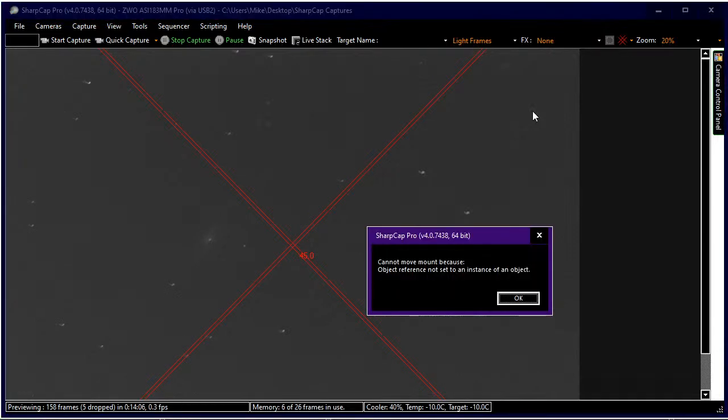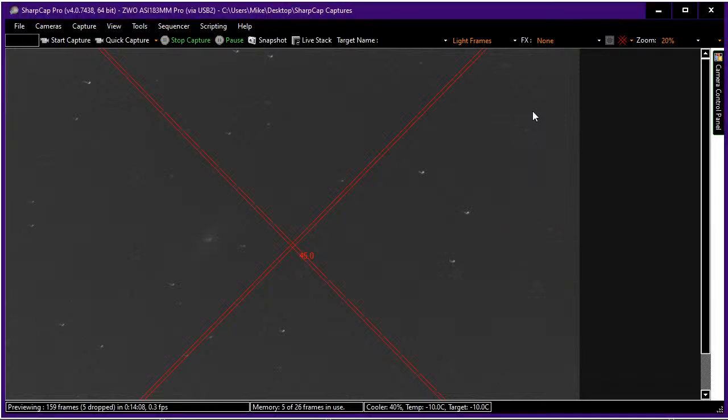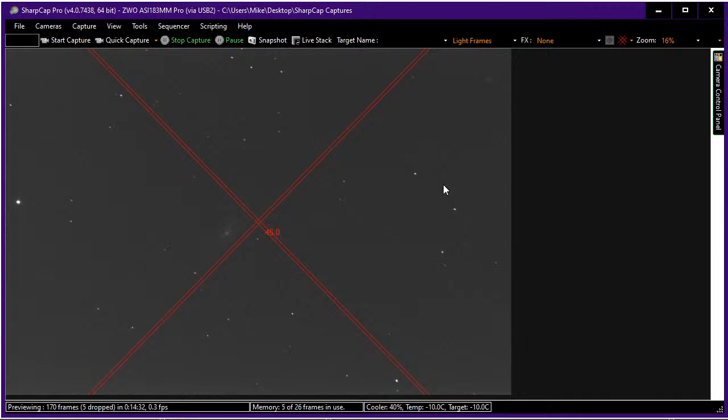And I'm also getting this error message lately, and not really sure what's going on there. Everything seems to continue working normally. This happened on Tuesday night as well, where I started getting this cryptic error message when I'm trying to move the mount. So, not real sure what that's about, but the developer had me send the logs, so hopefully he's checking it out.